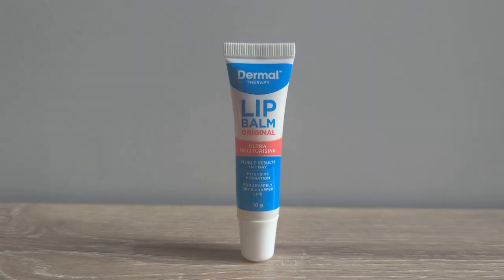The first thing on my list of favorite beauty products is this lip balm, and I got it from Woolworths, I believe. I remember that time I wanted to buy a lip balm because I ran out of my previous one, which is the Burt's Bees. I recently saw this product on TikTok and someone was like, "I would recommend everyone to buy this," and I wanted to try it out because I was curious. So I got this, and so far I really like it because it makes my lips feel soft.